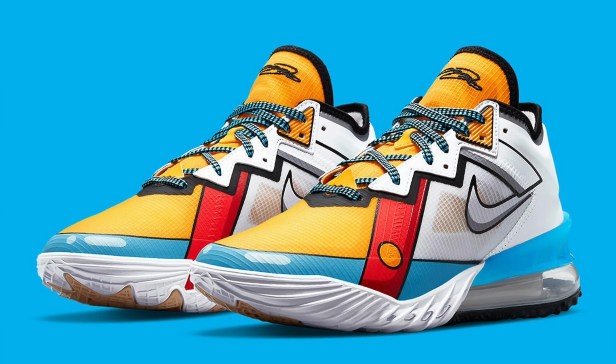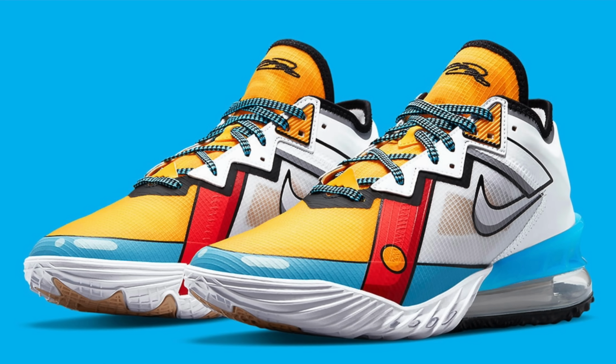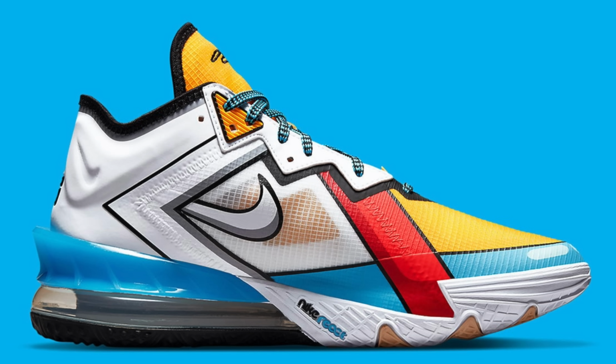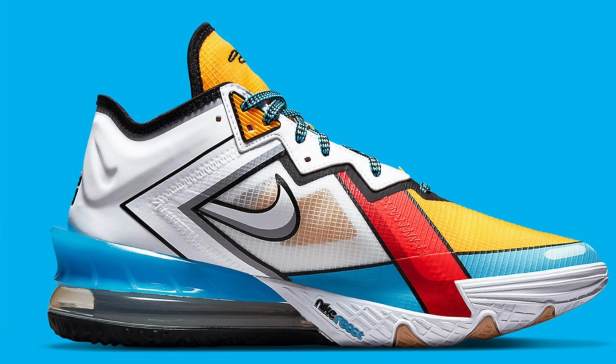And it's crazy how much they made the Nike LeBron 6 look like Stewie Griffin, even though there wasn't a face on it. But the good news is, even though we're not getting a Nike LeBron 6 Stewie Griffin, we are getting a Nike LeBron 18 Low Stewie Griffin, which looks very, very similar. This new Nike LeBron 18 Low still features the iconic Stewie Griffin look, but on a completely different silhouette. And I never thought I'd be saying this about a pair of Nike LeBron 18 Lows, but I think I might have to grab this shoe.